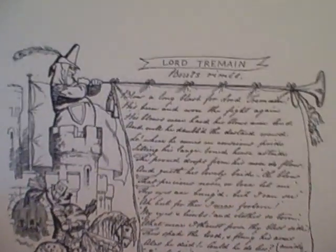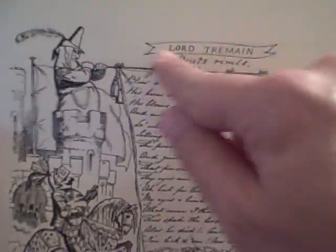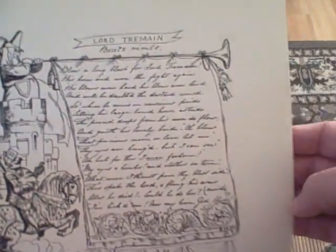This one's called Lord Tremaine. Bouts-Rimés. He actually has it written Bouts-Rimés. I got a cat coming here. Uh-oh. Hold on. Okay, this stuff's like 7 years old. Please don't walk on it.